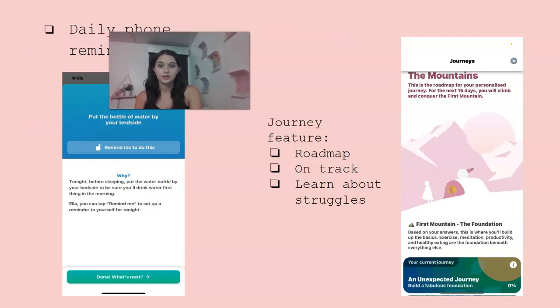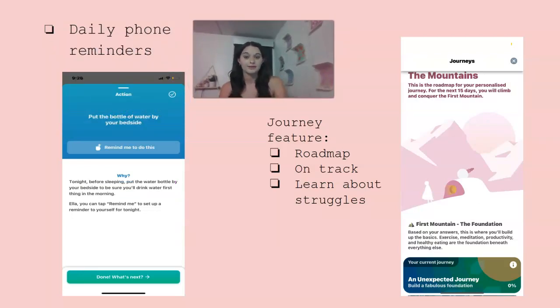The next feature is the daily reminder. So for that action, you can remind yourself, and for each part of your schedule, when your morning routine and your afternoon routine starts, you get a reminder on your phone, and just like a notification that tells you to do the certain habits. And the next feature is the journey feature.